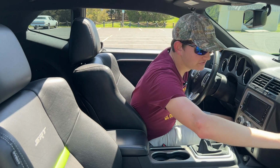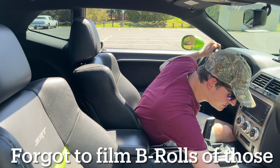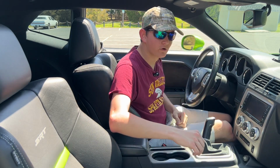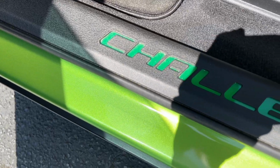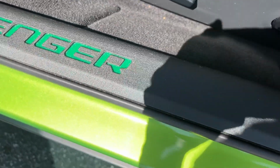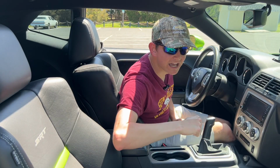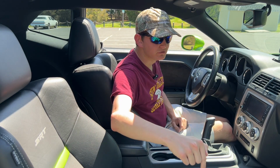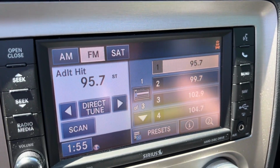And of course, on the dashboard you have the Challenger SRT logo, and also in the floor mat you have the Challenger SRT8 logo. And of course, the coolest one is in the door sill. They actually have the indented Challenger logo in the door sill. And fun fact about that, it actually lights up as well. And that's absolutely incredible.